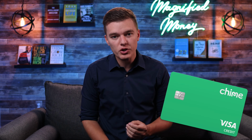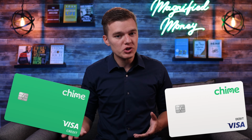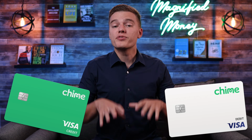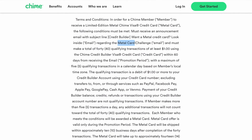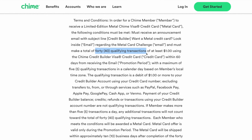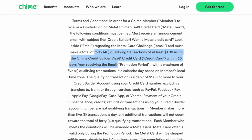Then, once you've opened that product, you'll want to go ahead and sign up for the Credit Builder Card, which is basically an extension of your Chime spending account, and this is the product that allows you to build credit without ever taking on any debt. So at this point, you have the Chime Spending Debit Card, which is the white plastic card, and you also have the Chime Credit Builder Card, which is the green plastic card that is essentially a prepaid credit card. So from here, in order to get the metal version of the Credit Builder Card, you have to complete what they call the Metal Card Challenge, and essentially that involves making 40 qualifying purchases within 60 days of receiving an invite to this limited edition card.